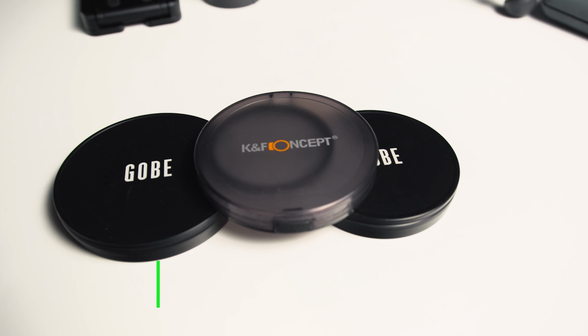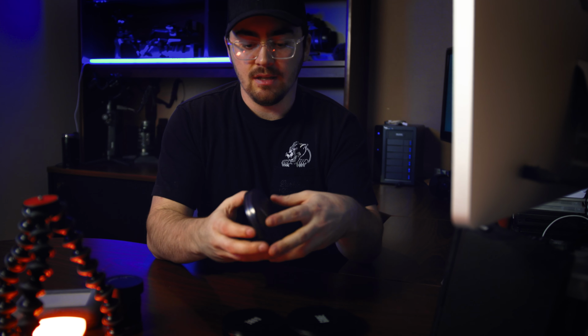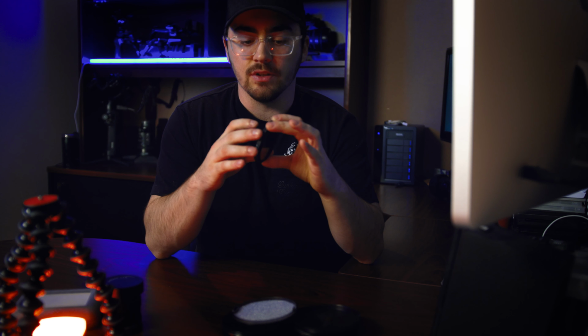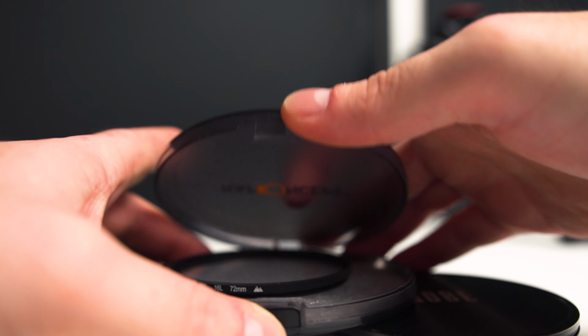Next up, we have filters. I've also made a video on filters, so I won't go too much into detail on what each one does. But having filters for a photographer really helps out. So we have an ND filter here, a variable ND filter by K&F Concept. You can also find the video on filters up in the top corner here if you want to go check those out.